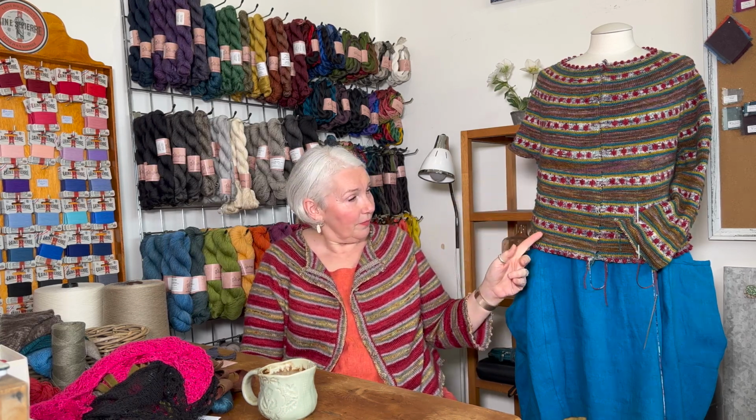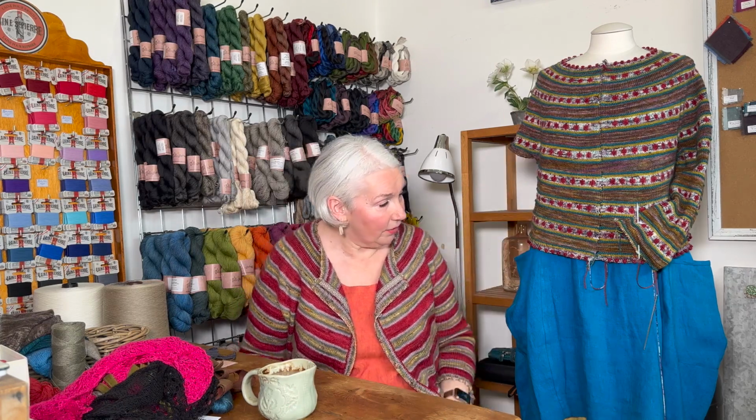I then found out when I wanted to buy more of this yarn that it's been discontinued, and I did the same thing again. I bought a selection of different colors that I could get within the UK and ended up with these colors. Then swatched my heart out until I had a sequence and combination of colors that I knew was going to be enough to knit a second cardigan out of.